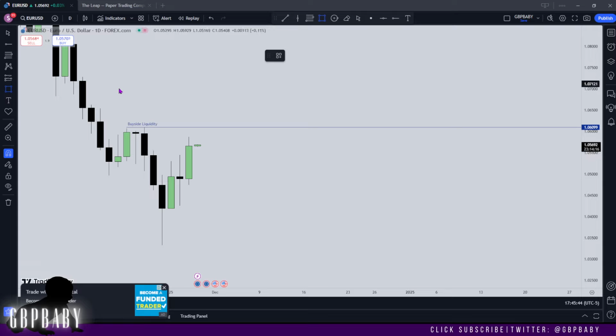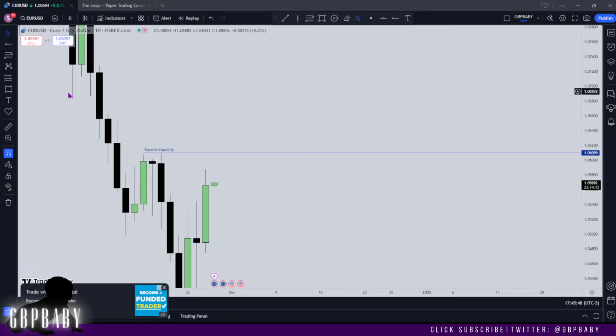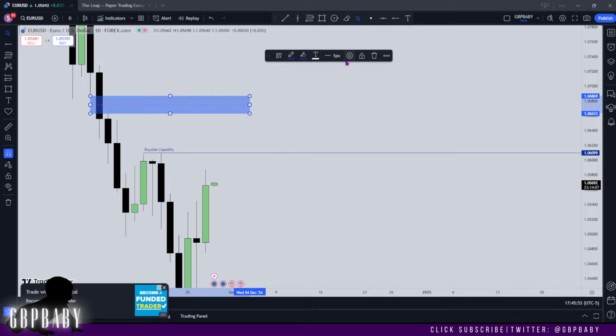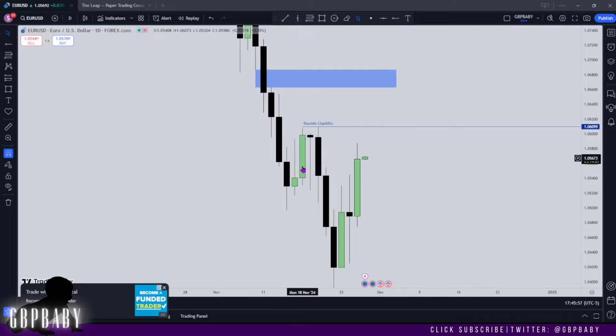Let's go to the daily, and you'll see again, similarly to pound and even dollar, things are starting to line up a little bit more now. We have a nice premium PD array up here to reach for. So let's get that marked out like so. And then again, we're trading through that.